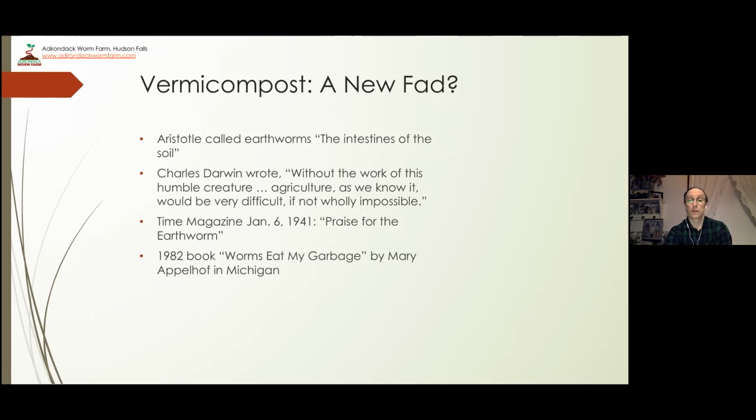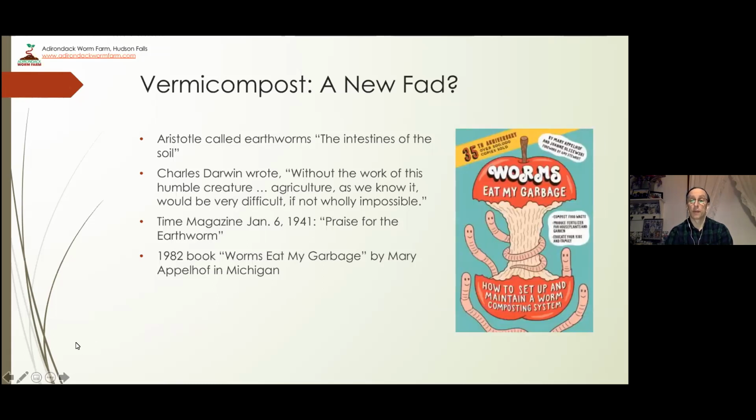For folks that are interested, really the best material out there for home vermicomposters is a book by Mary Appelhof in Michigan, Worms Eat My Garbage. She published it in 1982. It's still one of the best books for a good overview, very easily approachable, written in plain English. It's not a scientific book in that sense, but it does talk about the principles and the science behind what the worms do. So I can't recommend it enough if anyone's interested in learning more.